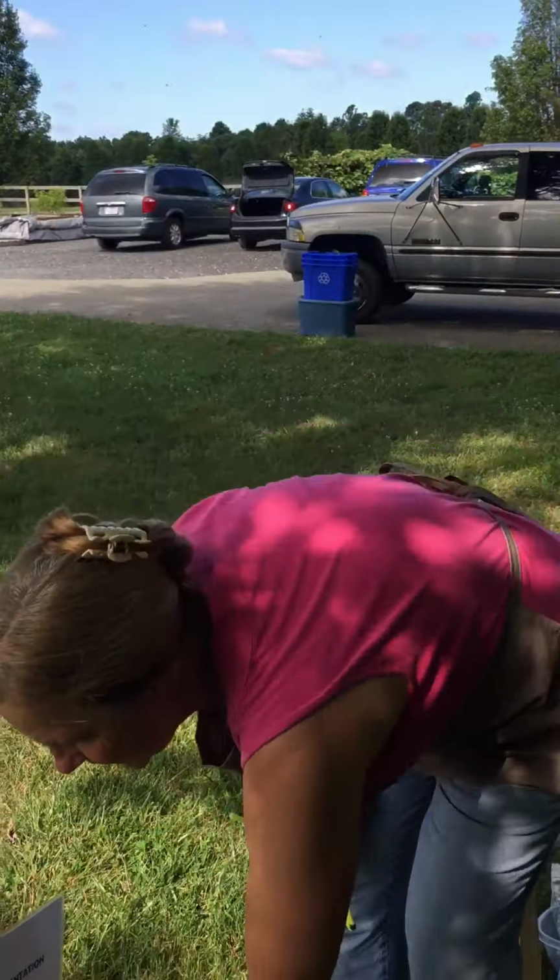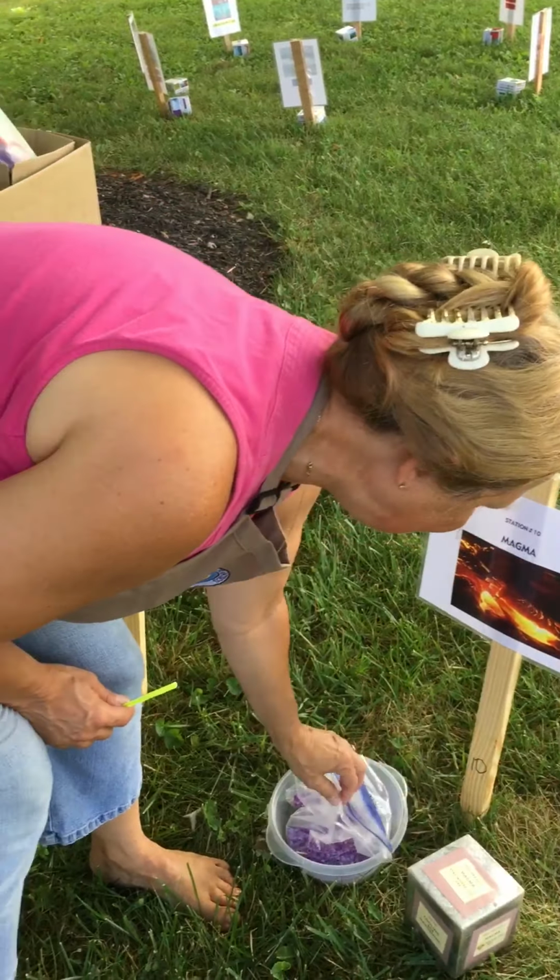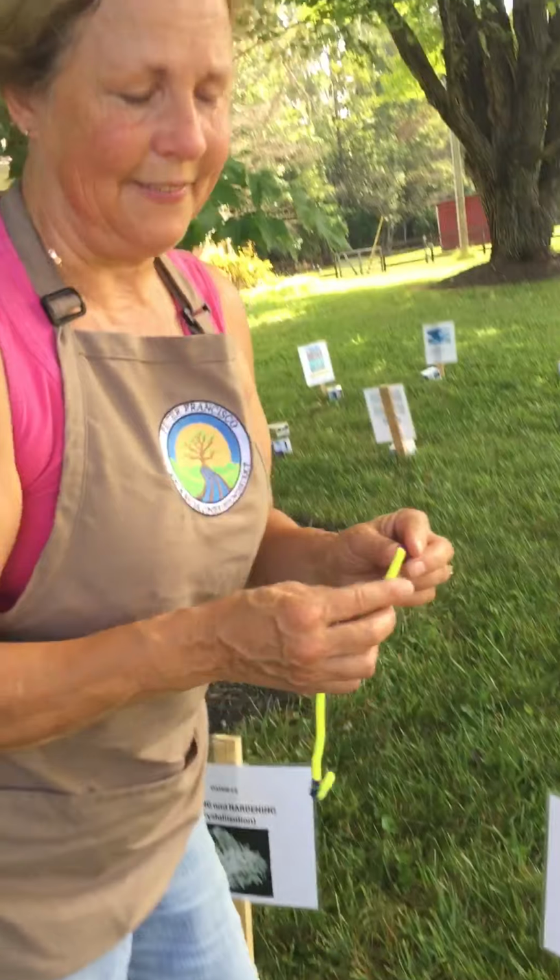So now I go to magma. What's the difference between magma and lava? Magma's inside the earth's crust, and lava's what flows out. It extrudes through a volcano, right? I'm still in magma. Stay where I am. So I'm still feeling the heat in the center of the earth.